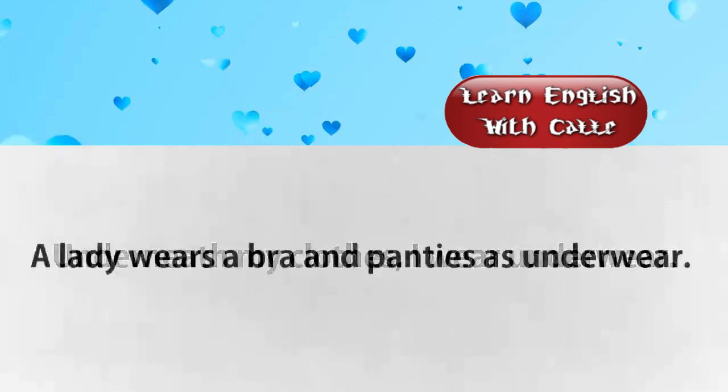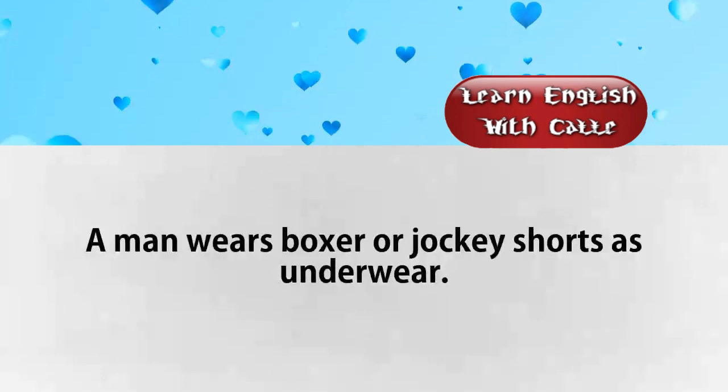Underneath my clothes, I wear underwear. A lady wears a bra and panties as underwear. A man wears boxer or jockey shorts as underwear.